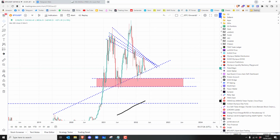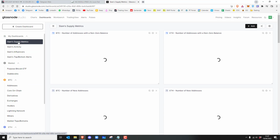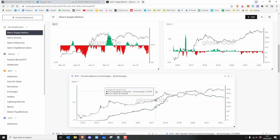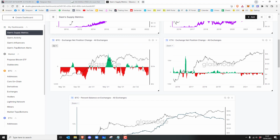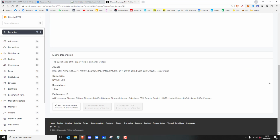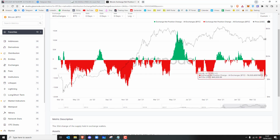And also, when we're looking at Glassnode, I'm not going to bore you, but there are so many bullish things here. Long story short, pretty much everything on-chain analysis is just crazy bullish at the moment. But the main thing that you can look at is this one. If you look at the amount of Bitcoin flowing from all exchanges to private wallets or cold wallets, it's literally insane. On a daily basis, there's roughly 80,000 Bitcoin a day flowing out from exchanges to wallets.